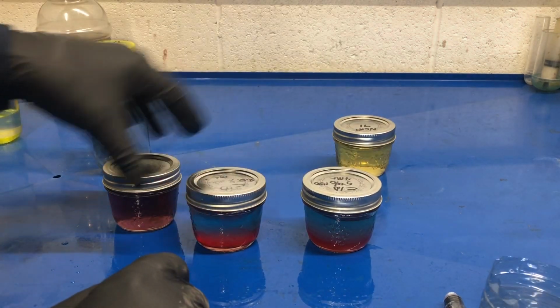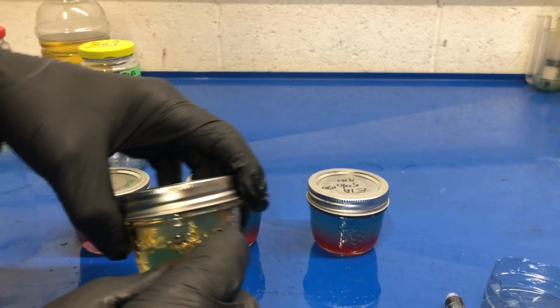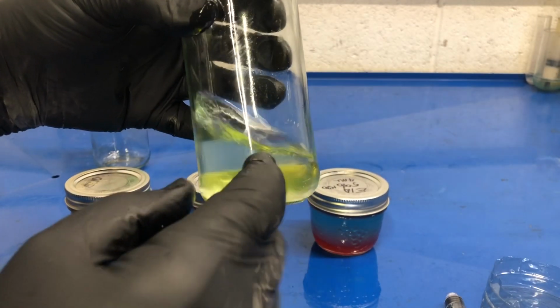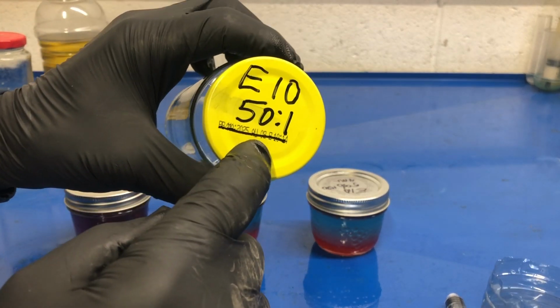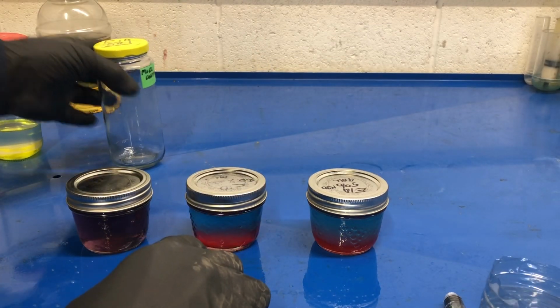So that's why for E10 that's not mixed, that's why I use the yellow on that. And for E10 that's mixed 50-1 or has any kind of oil in it, that's when I'm using the red for that.